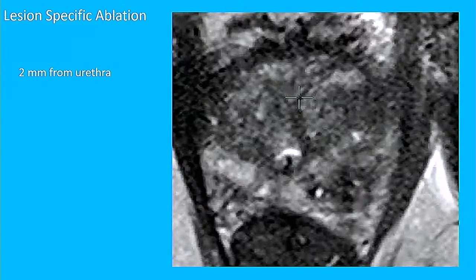But what's really exciting is that this targeted ablation, this is a laser fiber. See this little black circle right here? It's literally 2 millimeters from the urethra. That was turned on and did not burn anything because there's no particles there. So that's what's really exciting about the technology. If there's no particle deposition, it will not destroy any tissue. So we use only hypervascular lesions, but it's really exciting.